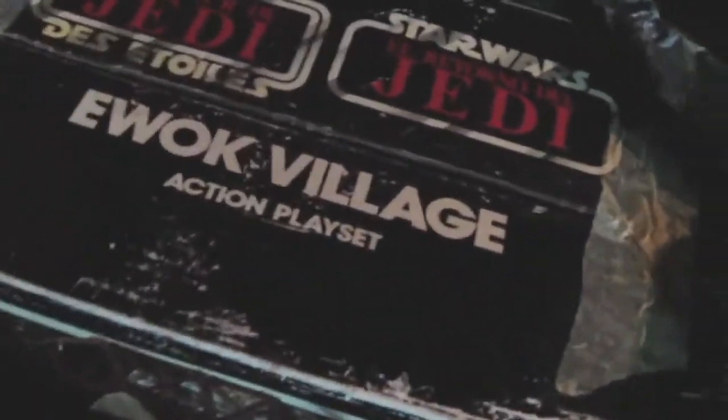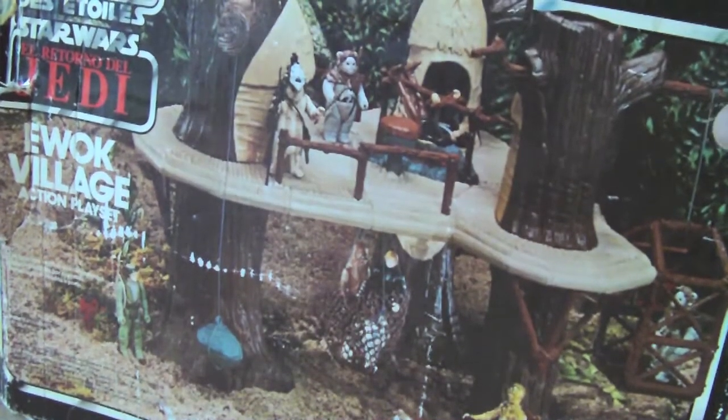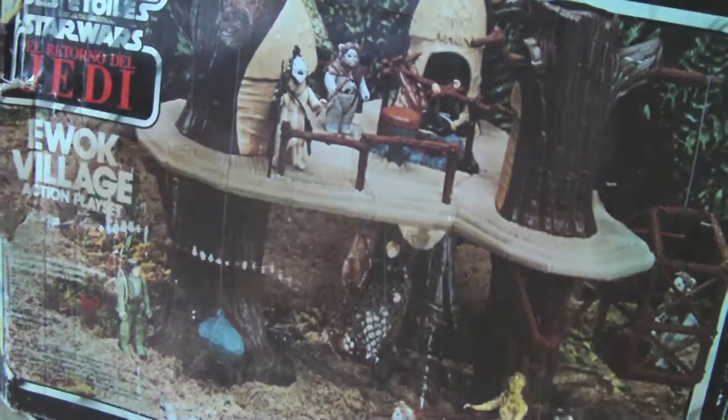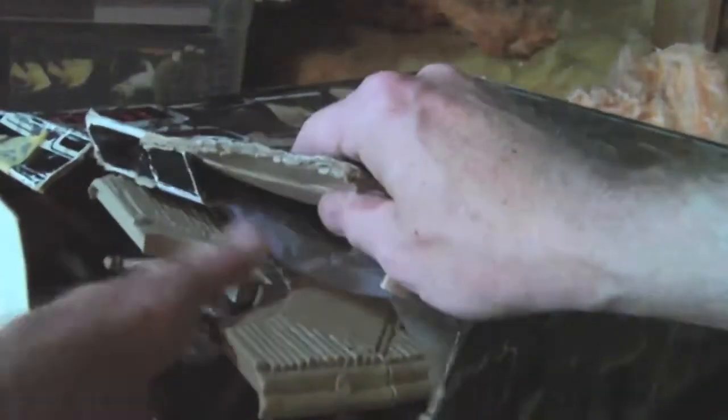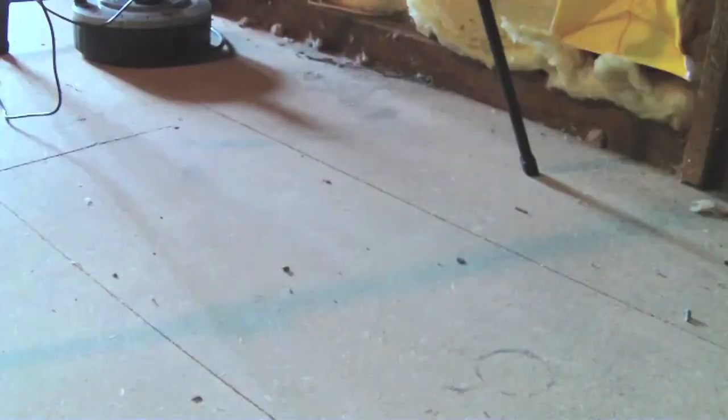So that's one thing. Up next, let's get the... Oh, you can see what this is. Ewok Village. It's a bit cramped in here and the light's not very good. So this is my box for my Ewok Village. It is complete. It is all in a bag. So I did put it in a bag. So we've got the base, the three stumps, and... Oh, shabby.